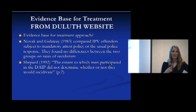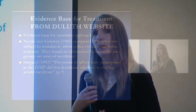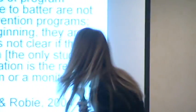I was like, oh. It was great in that it was really the first thing they put on. The second one, they spoke about Melanie Shepherd's work, but they just said that there was a treatment effect. And I thought, well, was there? So I emailed Shepherd, and she sent me all the files from this, and there was no effect. Once you control for dropouts and everything else, there was no effect of the program.